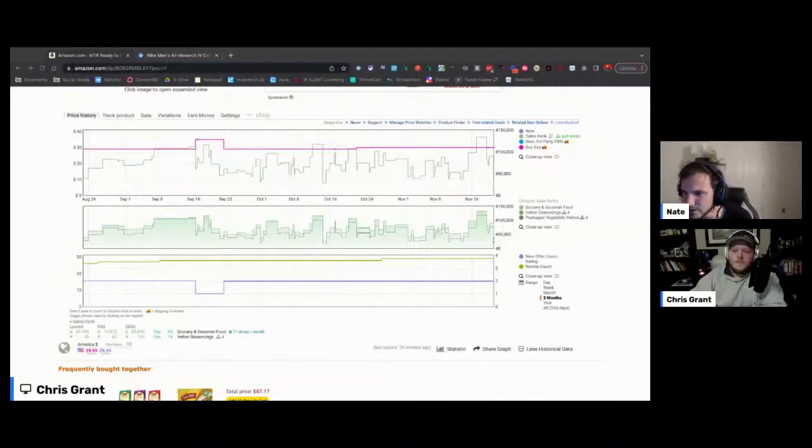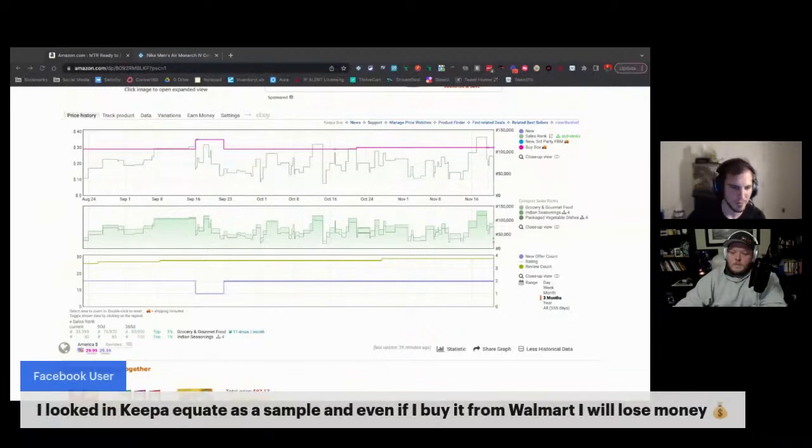There's the alley-oop. This person said they were looking for Equate items as a sample, but everything they were buying from Walmart, they would lose money. Yeah, not everything that you sell makes money. If everything you could possibly find made money, then everybody would be doing this. I would not be live here with you guys because it would just be too profitable to sort. So you've got to look for what's profitable.